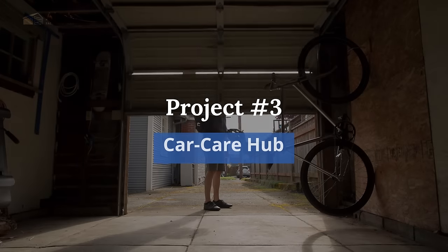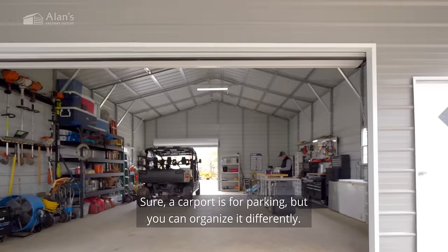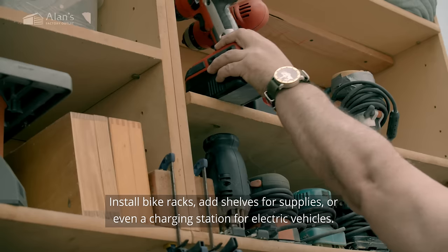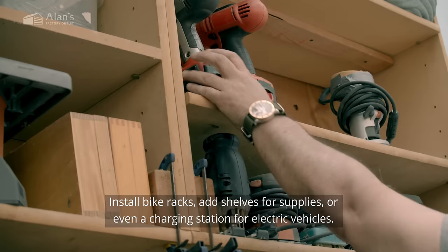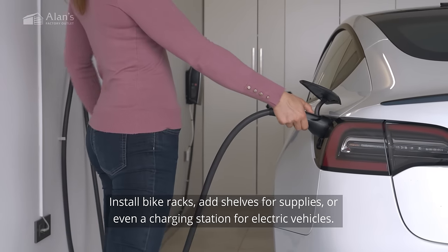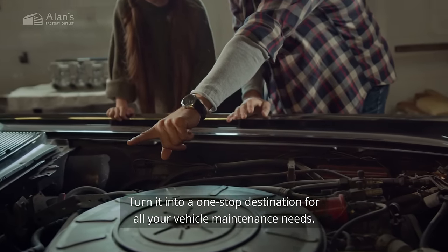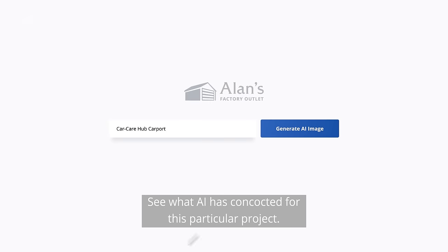Project number 3, car care hub. Sure, a carport is for parking, but you can organize it differently. Install bike racks, add shelves for supplies, or even a charging station for electric vehicles. Turn it into a one-stop destination for all your vehicle maintenance needs. See what AI has concocted for this particular project.